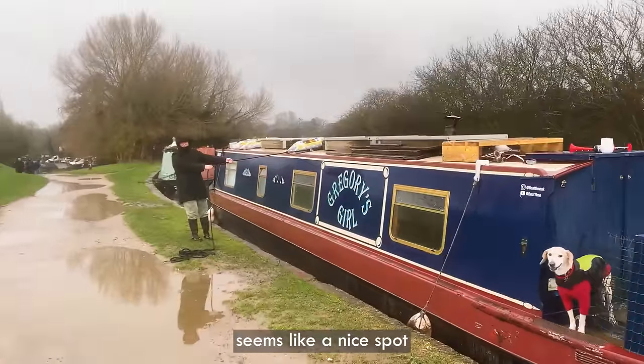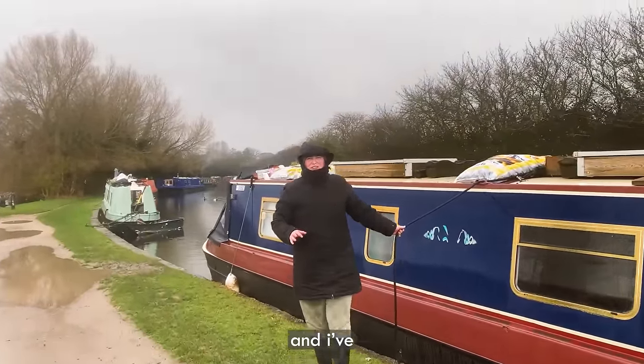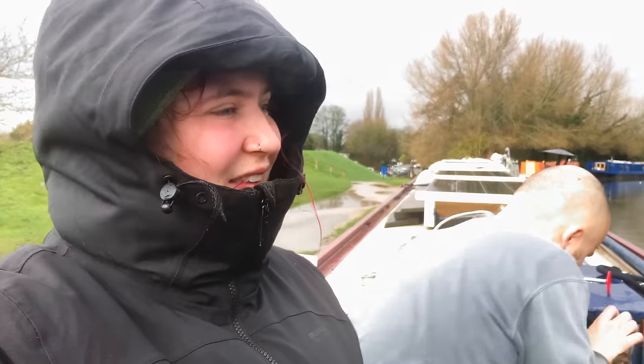Camera stopped working. So it looks like we found a mooring, didn't they? Nice, yeah. Left in the locks and I'm moored up on myself. Nice. So we've just moored up and the sun's come out and the rain stopped. Typical. But we're at Tring Reservoir and it's lovely.